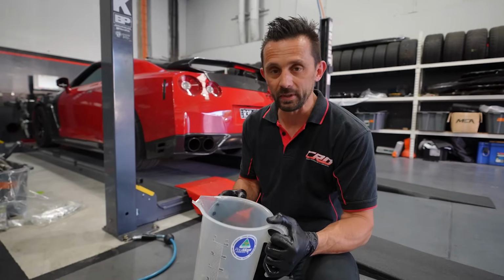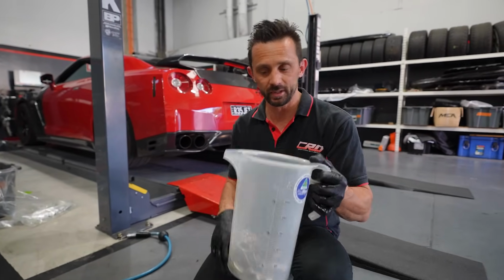I've just taken some of the parts and given them a quick wash, ready for reassembly.